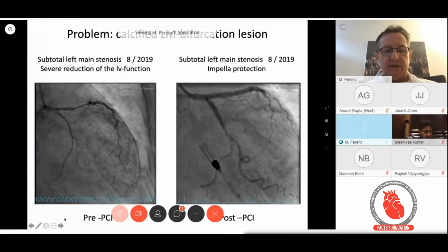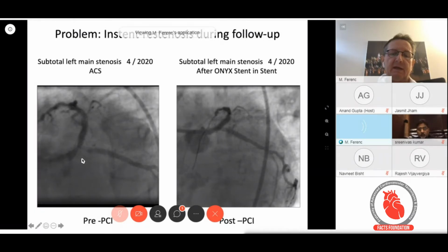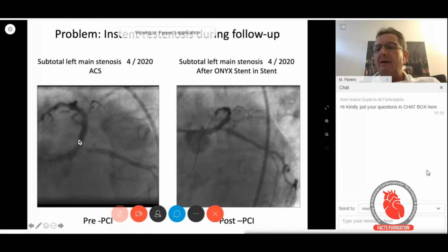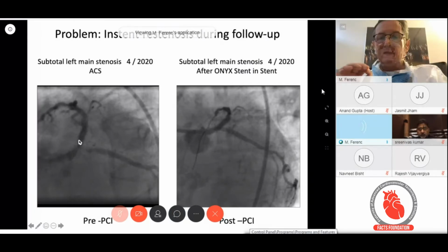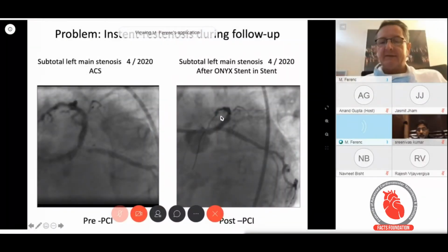And if you just take a look at what happened now in April in the COVID era, this lady came with acute coronary syndrome, very unstable, and we saw this problem. So you see, especially a subtotal occlusion of the circ, and this is exactly the problem in the distal left main. Usually we can treat the left main into LAD very nicely, but the problem is the circ, and the circ ostium is still an unresolved issue in left main bifurcation. And you see, we could rescue this lady with our COVID equipment.